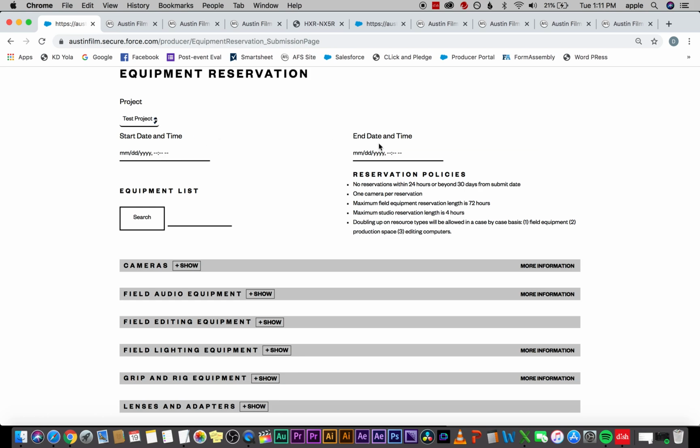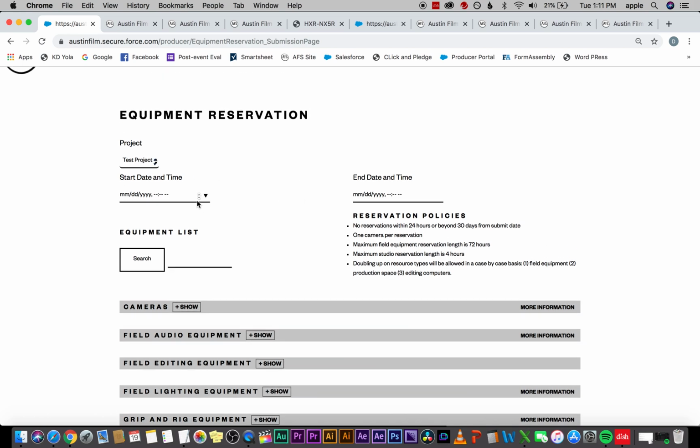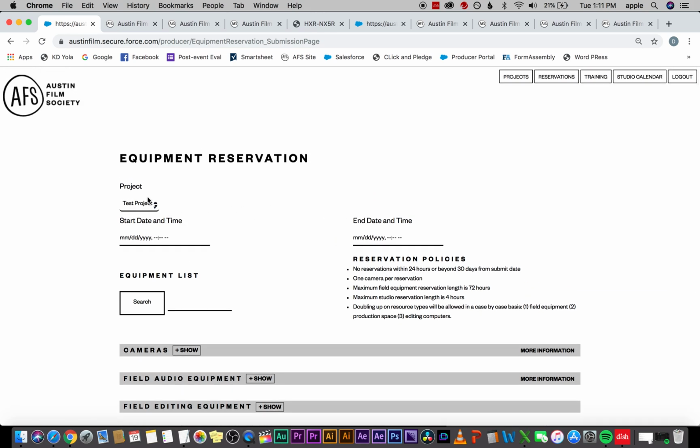So start date and time, end date and time. This is where it gets a little trickier, because you have to abide by the operating hours, and also we can block off holidays, and then there's this policy of no reservations within 24 hours or beyond 30 days. So the system will block that and give you an error message. I will say that you should be using Chrome. We've had some issues with this pop-up calendar not showing up on Safari, so please use Chrome, because you don't want to have to hand type these out. So, all right, 24-hour rule. For example, if I try to make a reservation for today, we open at 4.